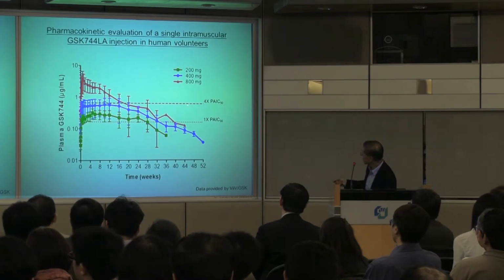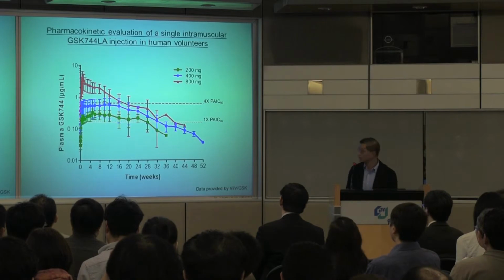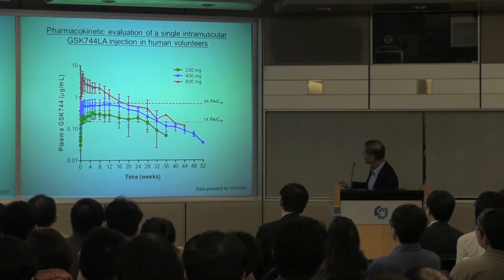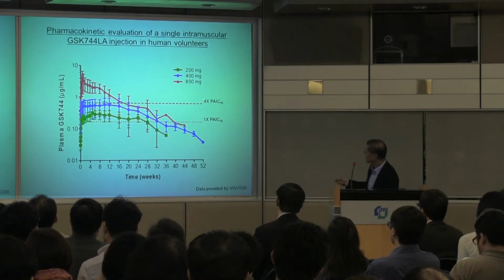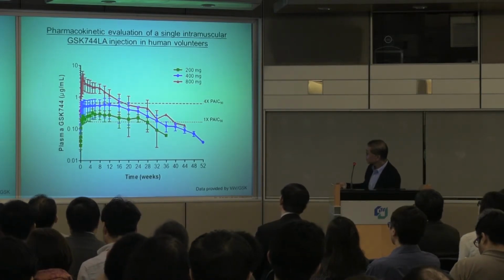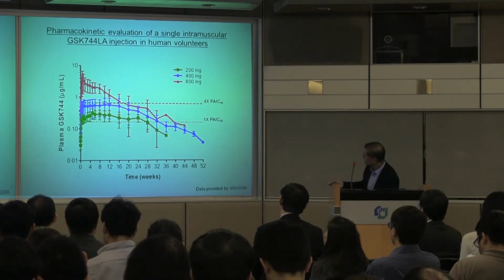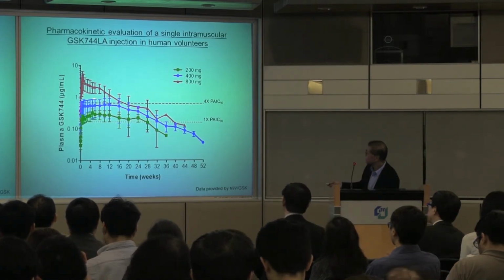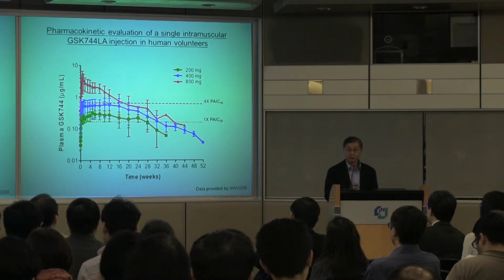And then these dotted lines indicate certain concentrations we like to achieve. This is 1 times the protein adjusted inhibitory concentration 90, or this is 4 times that. And in fact, for treatment purposes, we like to aim for such a concentration. So you could see it stays above that concentration for about 4 months. So this drug is amenable to quarterly injection or every 4 months injection.